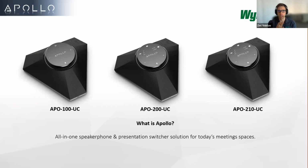First, I want to show you these three, because they share the same exterior design but with different functionality between them. The fourth model retains the same functionalities. However, it's in a video bar format, and it also has an integrated camera in the middle, and we'll cover that later on. So right now, I would like to start with some basic explanation of the Apollo as a solution.